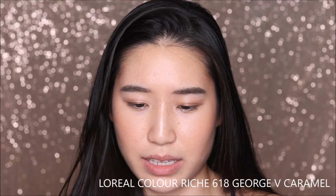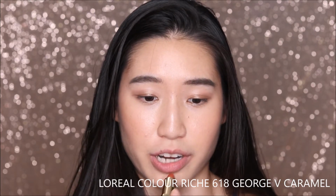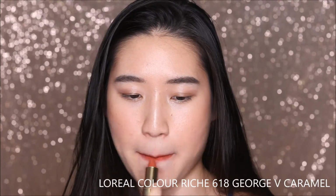The downside is that it is a little bit more slippy, but I'm just gonna wear this shade, 618 George V Caramel, because I really like this brownish shade. You can definitely see the finish on the lips looks a little bit glossy, and it feels really emollient. I wouldn't say oily, but it's just really slippy in texture, and I really like it. So that is my second recommendation from L'Oreal.